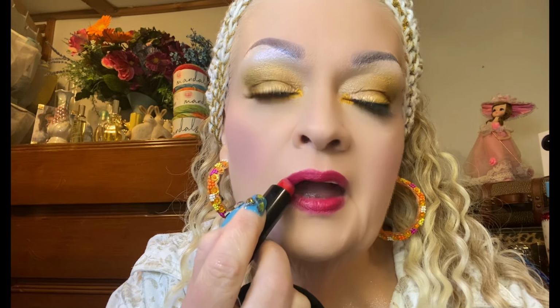Corner of my mouth as usual. That's what happens when you get older. You get these wrinkles and stuff gets in them all the time. Does it look weird? My lips look too big.